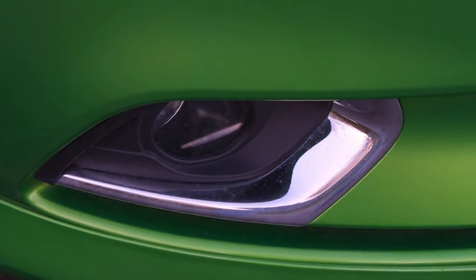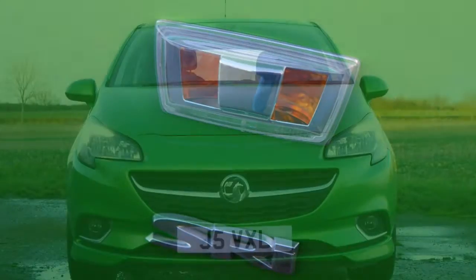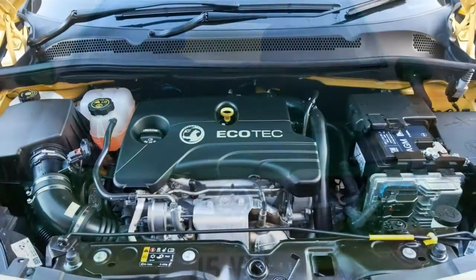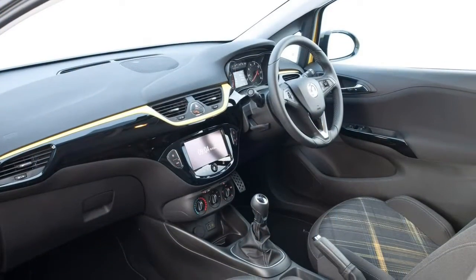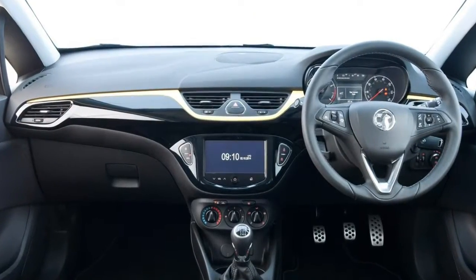Chrome look exterior trims. OnStar concierge service. Sat-nav. Auto-dimming rear-view mirror. Heated leather. Heated front seats. 60/40 split rear seats.